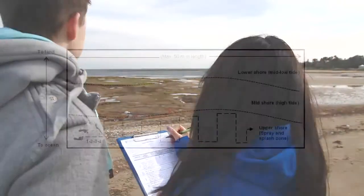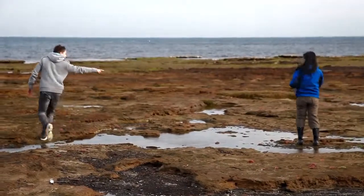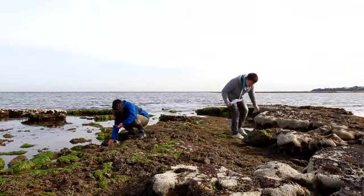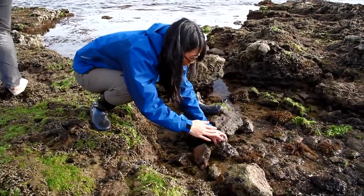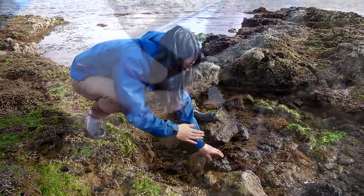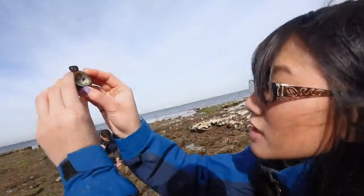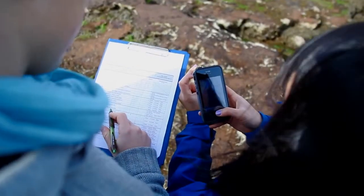When you're ready, start your stopwatch and walk slowly for 20 minutes, covering both the upper and lower sections of the platform. Make sure you check in all the cracks and crevices, underneath algae and in the rock pools. Be careful to not disturb any animals and leave boulders as you found them. Identify each Climate Watch species you come across and note how many you see on the data sheet. Roughly estimate how many individuals you find over 20 minutes using the categories provided on the datasheet or recording page.